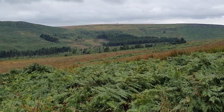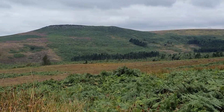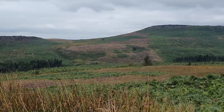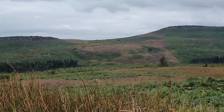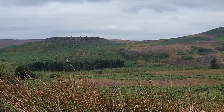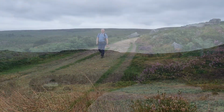You can see the plantation that was once here. All the trees have been chopped down, although you can see the regrowing new trees in their places. So although the disease killed them off, a new generation is coming. And then directly in front we can see Coles Walk, the old iron fortress.